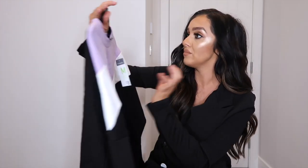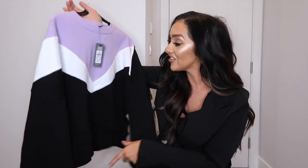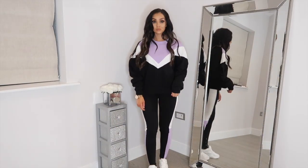I got this in a medium, which is 12 to 14, because, as I mentioned, I like my things oversized. I just find that oversized things are more comfy. The whole point of loungewear and these comfy tracksuits and things is that you're comfy. So yeah, I like to size up. And it looks a really nice big loungy jumper for me.